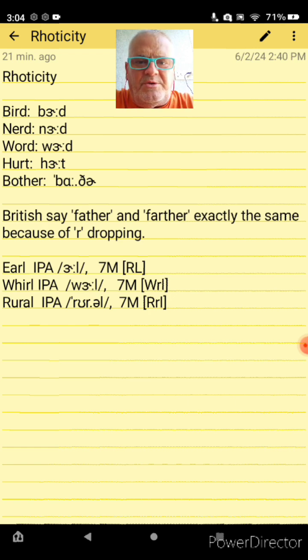You can do the same thing with R. You can just produce that sound until you run out of breath. And if you didn't run out of breath, you could produce it infinitely long. That's what makes it a monophthong or a pure vowel.